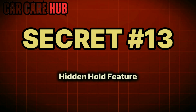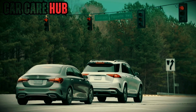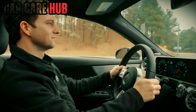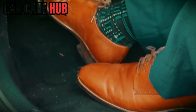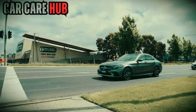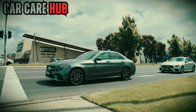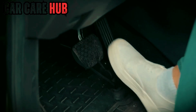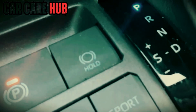Secret number 13, hidden hold feature. You're stuck in brutal stop-and-go traffic, leg burning from holding the brake for 10 straight minutes. Your Mercedes has a brilliant solution most drivers press once, get confused by, and never use again. Look for the hold button on your center console. When you're fully stopped, press it and lift your foot completely off the brake.